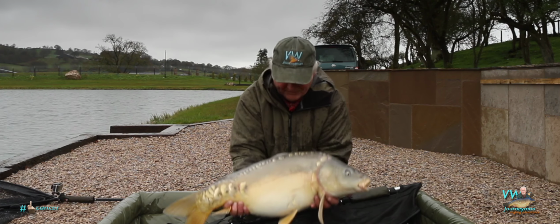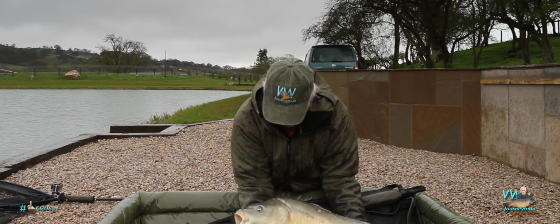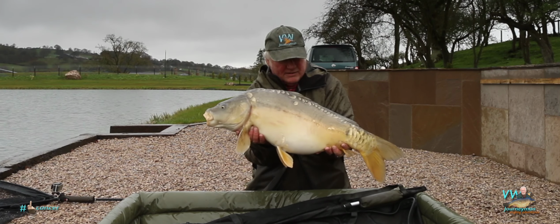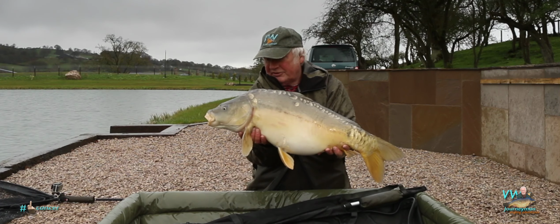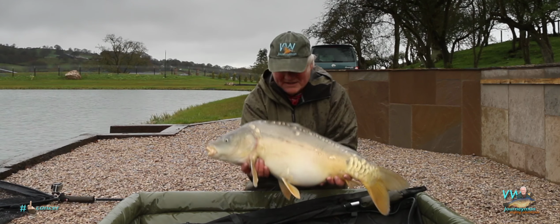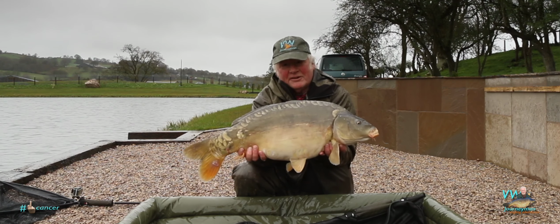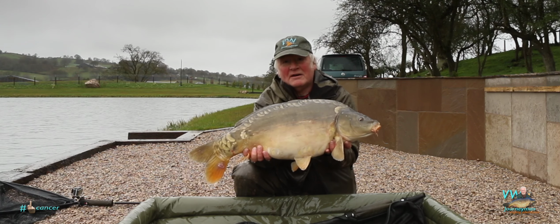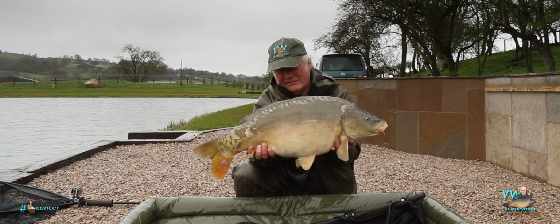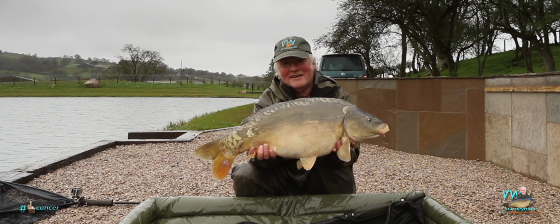Give you a quick flash in that side before I get it back. There you go, she's still a bit lively. So I'm going to get her straight back and I'll show you the second one. Marvellous. And here's the other one, as lively as they come. 20 pound, 2 ounces. I'll give you a quick view of the other side and I'll get the camera out of the rain and get the rods back in.